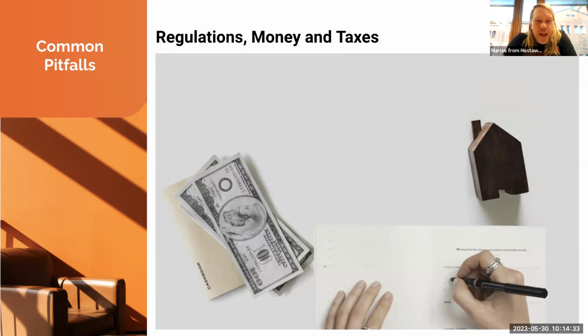Another thing that people miscalculate is taxes. In most places, when you rent out a home, that's a commodity. It's not taxed. But if you do rent out short-term, you are in most places running a business, and that you have to pay taxes on. Just being aware of these things will save you from a lot of trouble. And it will also put a lot less pressure on your guests. All right, next slide.